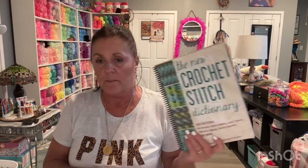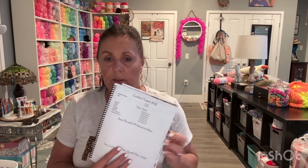I'm gonna get back to wearables. I got a wearable I need to finish. I've been goofing off, and this is my stitch dictionary. I think I was gonna do this one, but I want something very simple, and I gotta write with red.